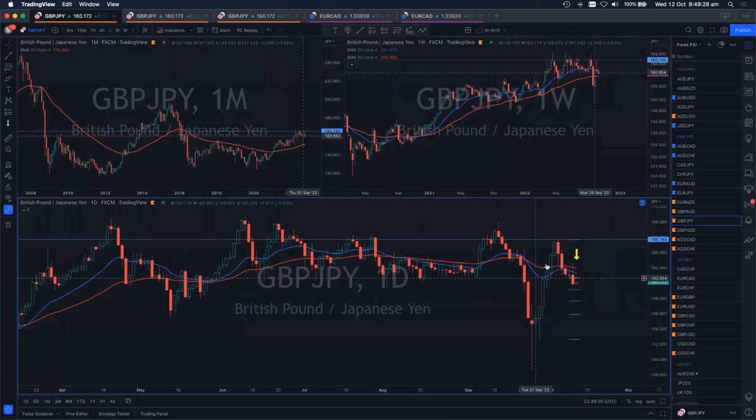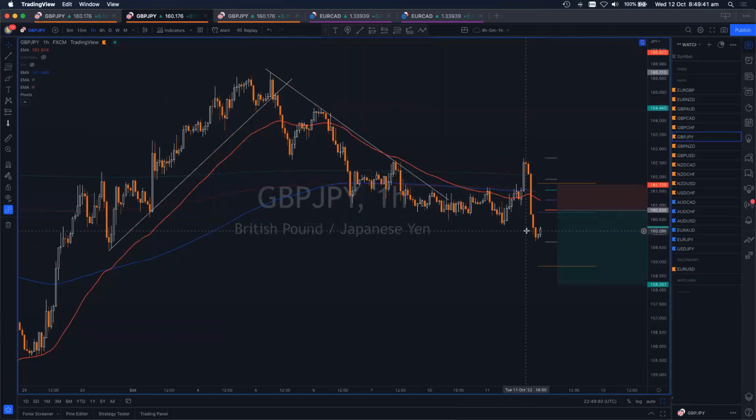Pound yen, another pound one. Very similar price action. Break down below the daily 50, a high test. Yesterday, finishing like a bearish candle. That's looking like a downside today. And similar kind of trending down, breaking the 4-hour 50. And we had a kind of CBO play out yesterday, which I think we looked at. Break down below the 1-hour 50 and the 4-hour 50. Retested it here. Nice little entry.